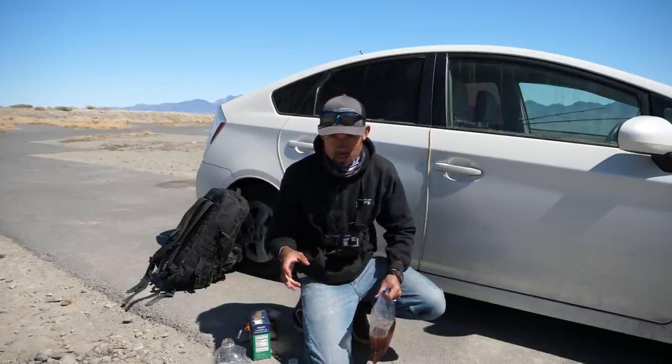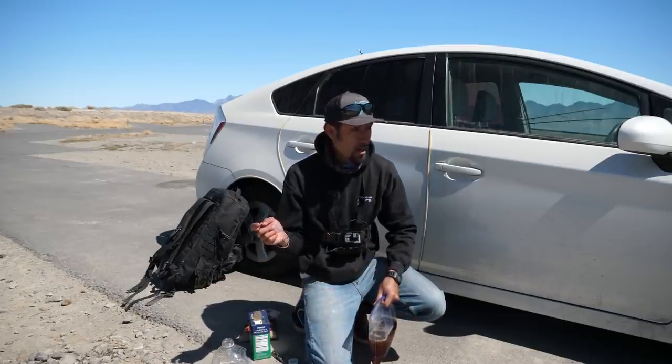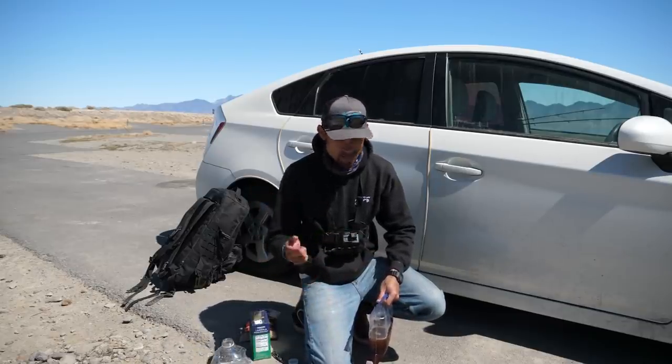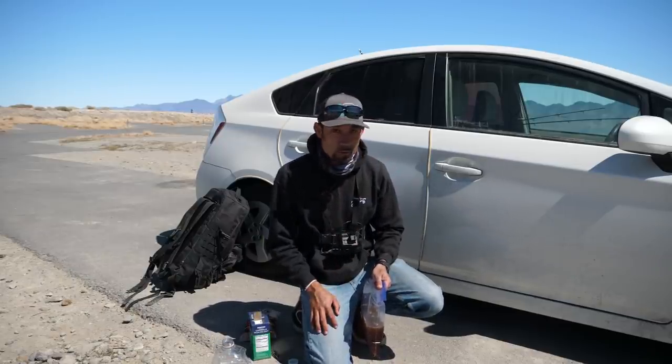We can't fillet it right here because we're on a reservation. Technically, we have to be off the reservation to do that. So I'm gonna drive the fish off the reservation, fillet it, and then drive back over here while it brines. Then I can meet Andrew back on the boat.